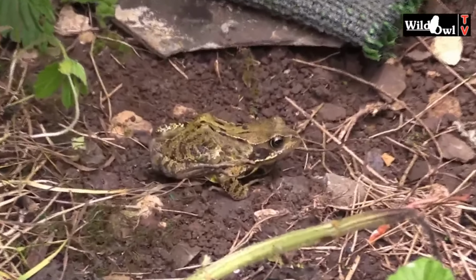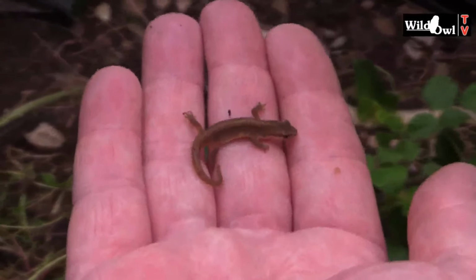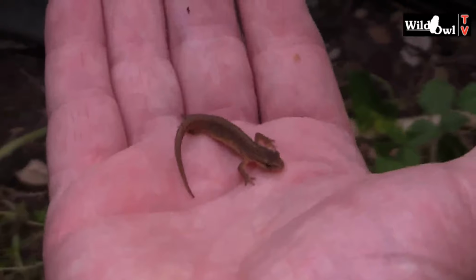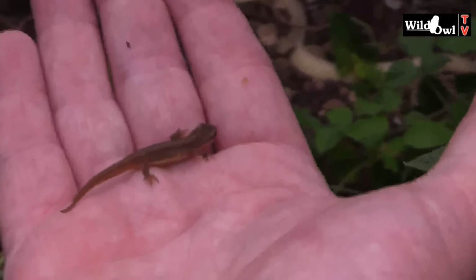There you go. So that frog is taking refuge right next to the pond. But what I did find when I looked here earlier on is young newts. Let's see if I can find one for you. Hello darling. So what have we got here? A baby newt. How amazing is that? This is one of my babies, and this is the beauty of having this area around here as a nursery, this nursery pond.